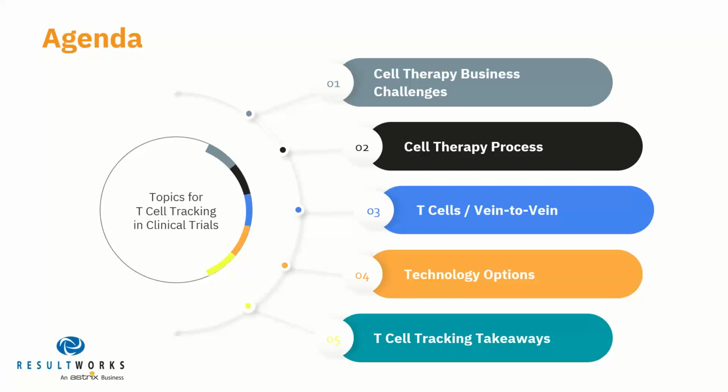So today we'll be addressing the cell therapy business challenges. I just want to set the table for the kinds of unique things that the cell therapy business finds challenges in. We'll be talking about the cell therapy process, from patient to patient, and all the manufacturing processes in between. We'll be talking about T cells and vein-to-vein sample tracking. I'll dive into some of the technology options that companies considered and that this particular client considered. And then we'll wrap it up at the end with T cell tracking takeaways. So hopefully that meets everybody's expectations, and thank you for participating.